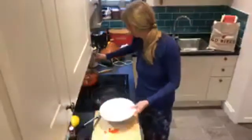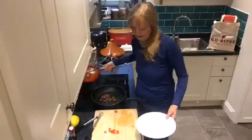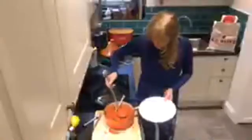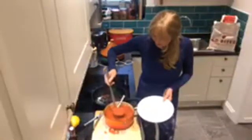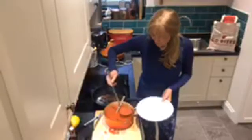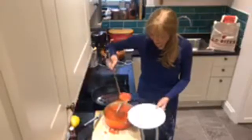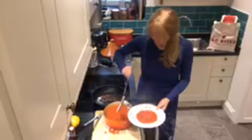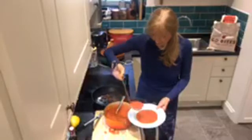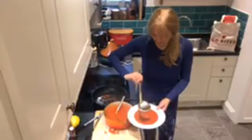So let's just bring this over here actually so you can see. So here we've got a really nice consistency. It's thick, and it's got a few little lumps of tomato in it and a few little lumps of red pepper. I'm just going to spoon that into the bowl. Managed to splash a bit.